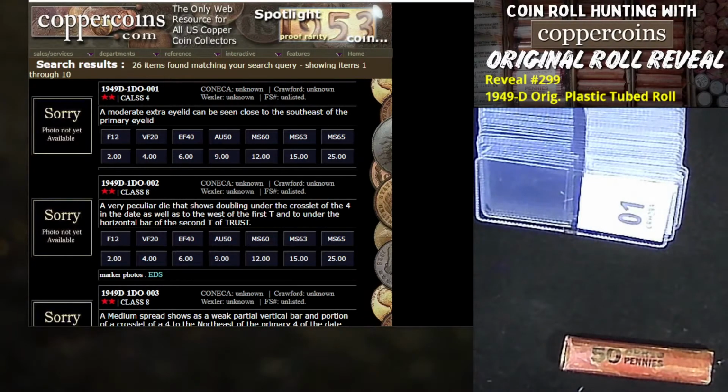And then we have 49D 1DO002. It's double die obverse number 2. This one shows doubling underneath the crosslet of the 4, west of the first T and under the horizontal bar of the second T.